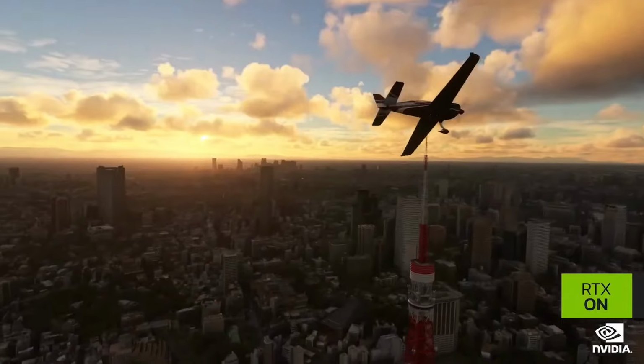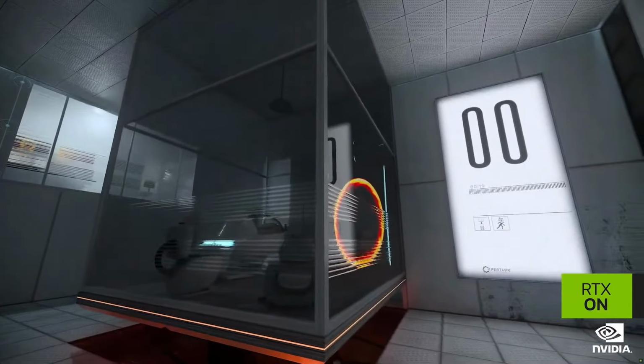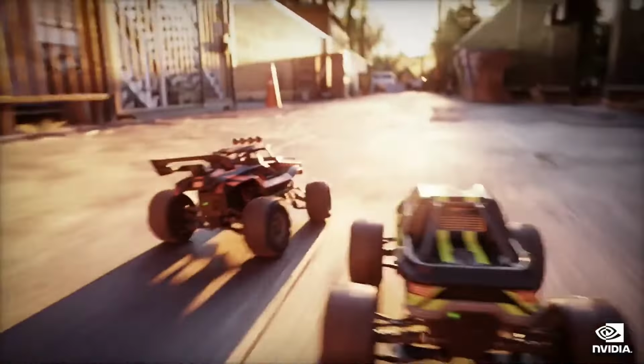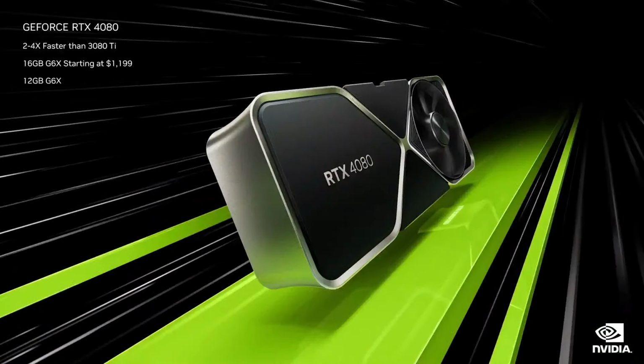Overall, 4 times more processing throughput. Compared to the world's reigning GPU champion, the 3090 Ti, 4090 is 2 times faster on Microsoft Flight Simulator, 3 times faster on Portal RTX, and 4 times faster on Racer X. The GeForce RTX 4090, the new heavyweight champ, is $1599. Available October 12th. The GeForce RTX 4080 comes in 16GB and 12GB versions.